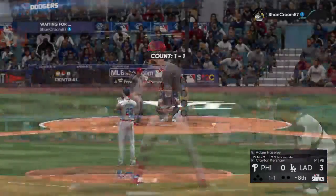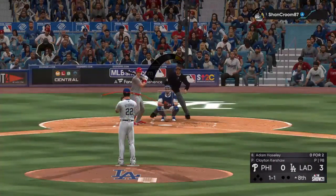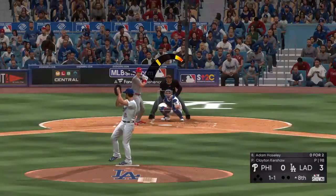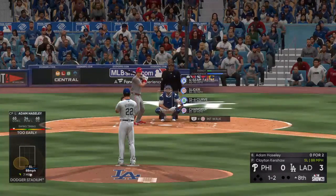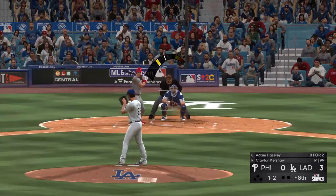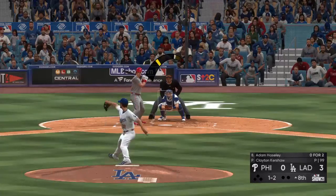Ready to begin the 8th, and Adam Hazley digs in now. Kershaw now on 1-1. No contact there, and it's 1-2. Time to be alert for signs of tiring here in the 8th. He's a pitch away from 100.